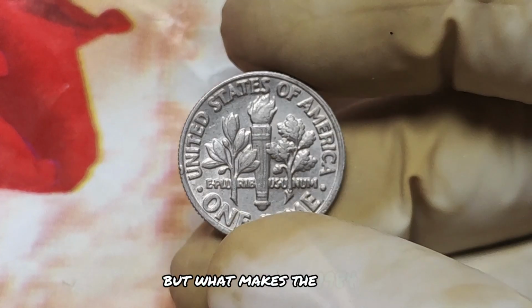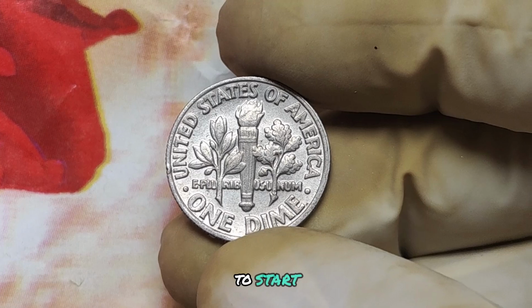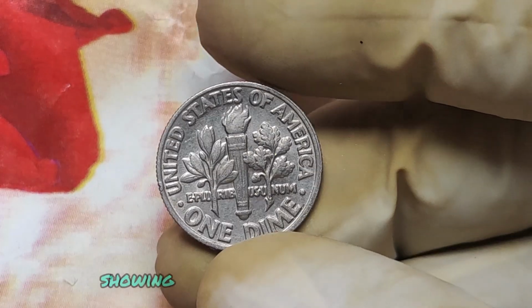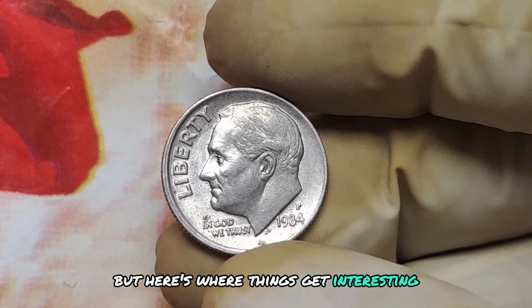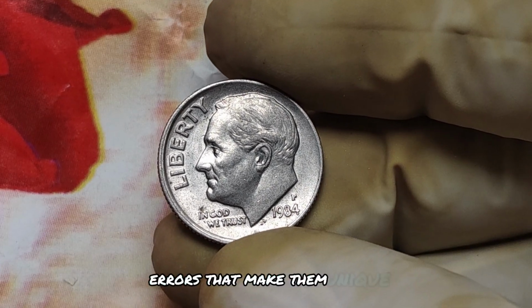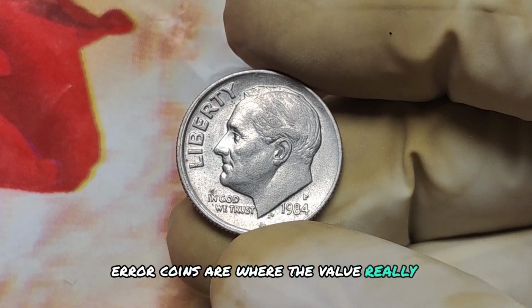But what makes the 1984 P dime potentially worth a fortune? To start, these dimes are identified by their P Mint mark, showing they were struck in Philadelphia. But here's where things get interesting. Specific versions of this dime were struck with rare errors that make them unique and highly valuable. Error coins are where the value really spikes.